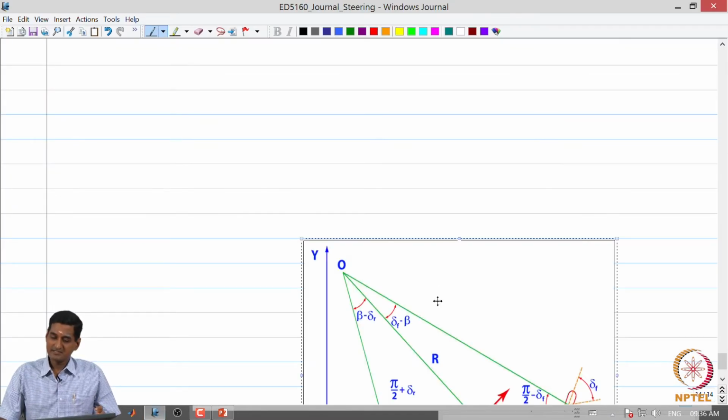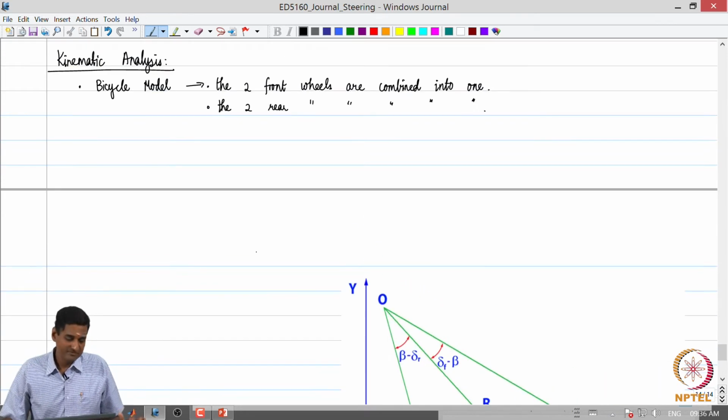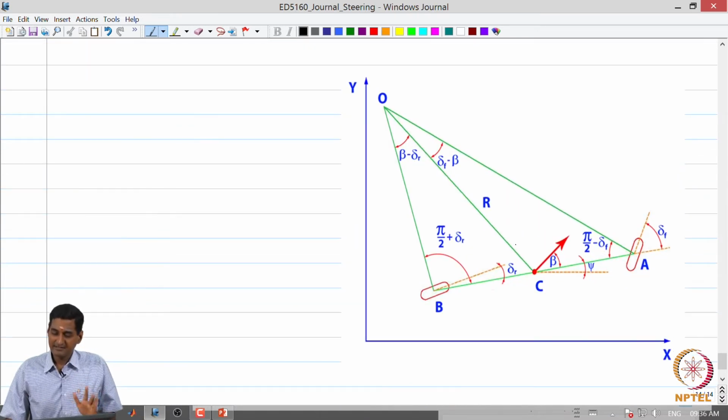So what is this bicycle model? Let me explain, and we will also write down the assumptions and we will derive the equations. Okay. So this is just a simple schematic. This simple kinematic diagram to look at the bicycle model is as follows. Okay. So our vehicle is this line segment AB.